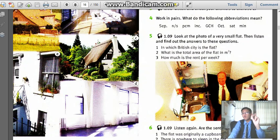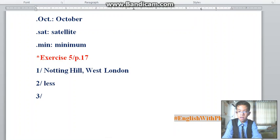But you're yet to be correct, because the more correct answer is less than 6 square meters. So it is almost 6 meters, but less than that. So it is very small. As you can see, the man has his arms hugged widely. You can see his arms almost fit the place. All right? So less than 6 square meters. Good.